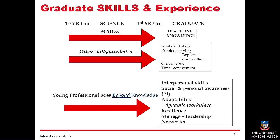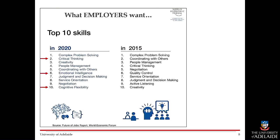As part of these attributes as a young professional, you need resilience. You need to manage and work with people at the same level as you, but also work with people higher up, with leadership groups. And you also need to work across disciplines and form networks, okay? And I've put here that as a young professional, whether you're working specifically as a scientist, this is regardless of what you do as a graduate, you'll need these skills that go beyond knowledge, okay?